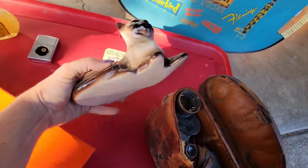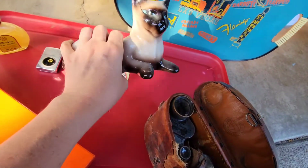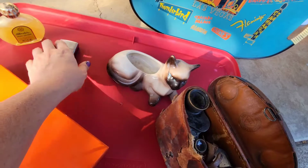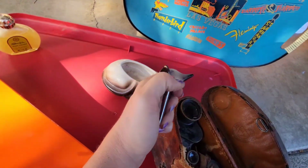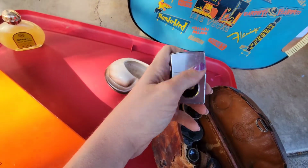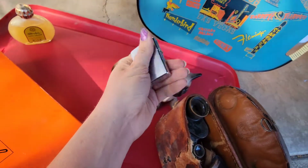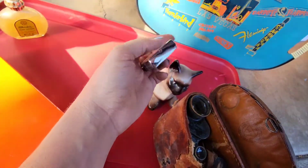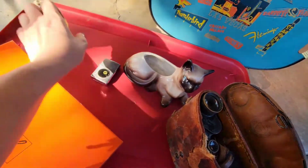This guy's cute, he doesn't have any markings, but I like old ceramic kitties, so I'll probably put it up for $25. Found this, it's a Zippo 8-ball lighter. There's a particular 8-ball lighter that says Camel right here, and it goes often and for pretty good, like 50 plus. I couldn't find this exact one, so I'm thinking maybe I can get at least 20 for it.